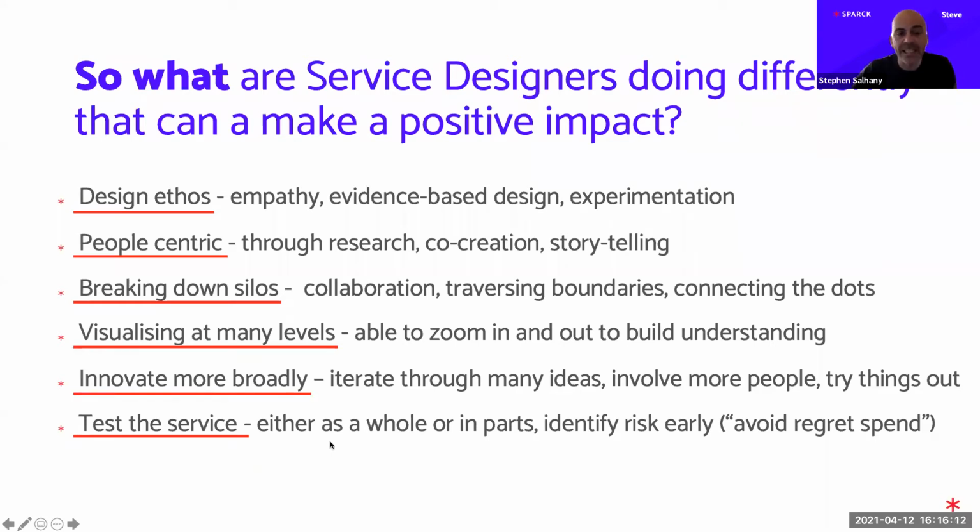And we're also testing the service. We're testing this end-to-end journey, not just facets of it in little segments, but the whole thing, and that's about reducing risk. A previous client mentioned something when we explained the whole process and got him involved in it, and the penny dropped for him: I get it. This is to avoid regret spend. We're testing this thing early in the design phase to avoid that pain.